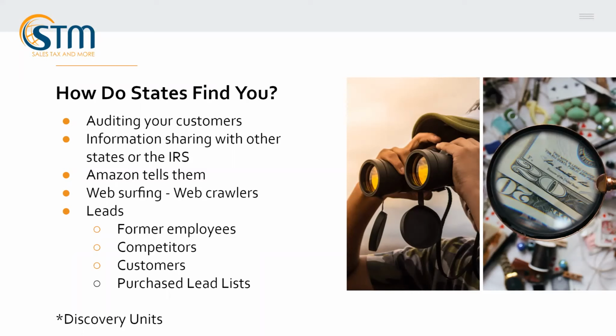California demanded information from Amazon. Massachusetts demanded information from Amazon. Wisconsin demanded information from Amazon, and they provided that information. Web surfing. Some states have their discovery units, which are the units that look for taxpayers that are not currently paying tax. They crawl the web. Some of them use sophisticated software programs looking for words that would make it seem like you have nexus with that state.